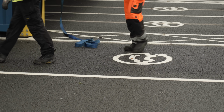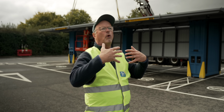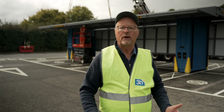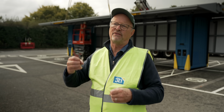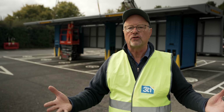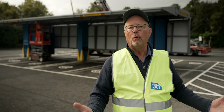You could charge 12 cars on, say, 7 kilowatts, 11 kilowatts, or 22 kilowatts. So it's for when you're parking and doing something else. It's not a rapid charger. You wouldn't have this at a motorway services. This is for when you're at a leisure centre or you're at a university or you're doing your shopping. This will add quite a lot of range to your car while you're busy doing something else.